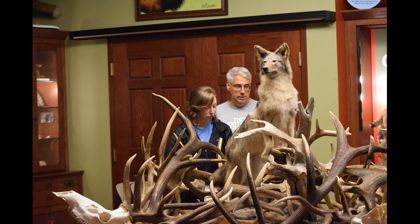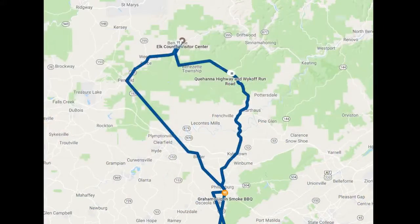Now, this photo here, I was showing my daughter because I've done this before, is showing her how heavy the racks on those elk are. It's amazing the muscles that they need to show that. All right, so let's go ahead now and take a look at the elk.